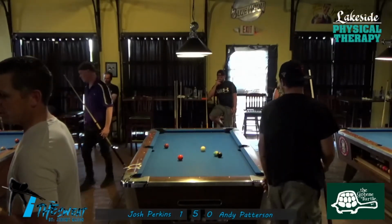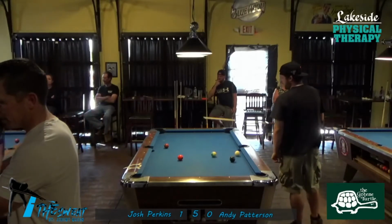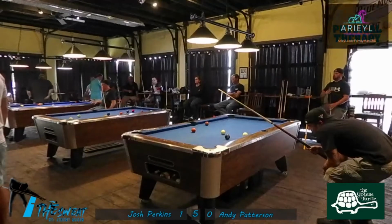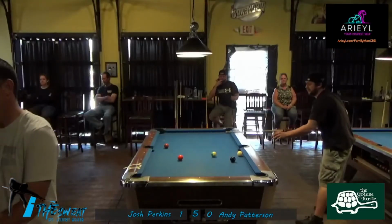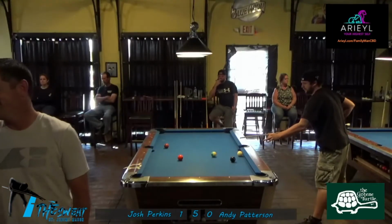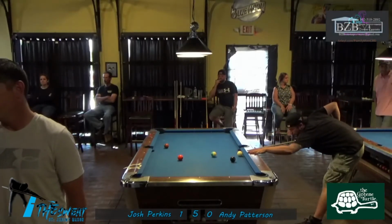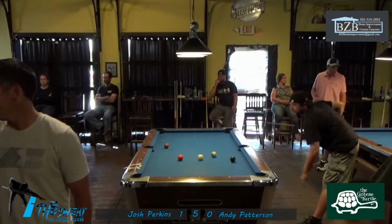And he does get separation, but unfortunately I am not sure from this angle if he can still see that 5 ball clean. I believe he's probably going to be playing it safe here, try to bring the cue ball back up under the 8, 2 rails.